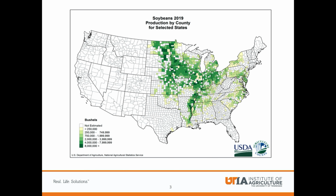This map here shows the 2019 soybean production across the United States. Out of 350 billion bushels produced, only about 6% of these soybeans were grown under irrigation. So that means that about 95% of soybeans rely on rainfall to produce yields. Keep this map in mind for comparison with the next several maps.